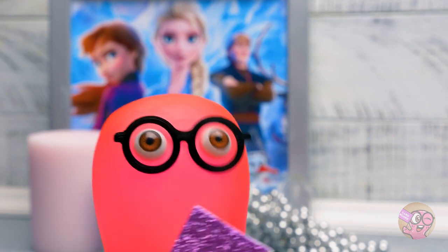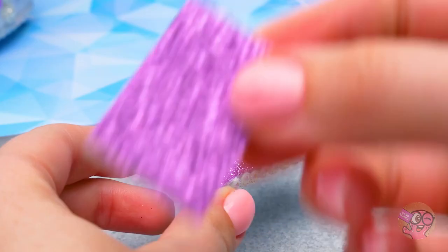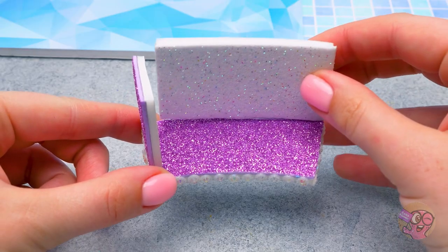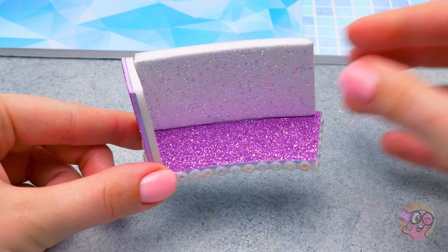A bird? Oh, I know! A fire spirit! Yeah, he was very curious and mischievous in the movie. And this is the base for Elsa's workplace. Queens have lots of tasks to do.